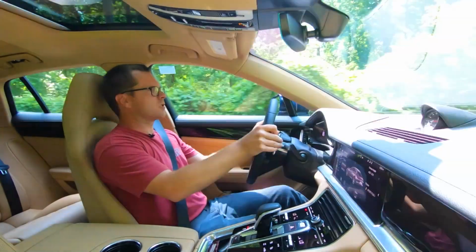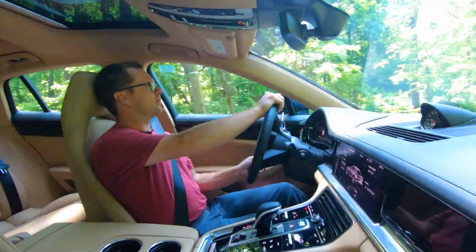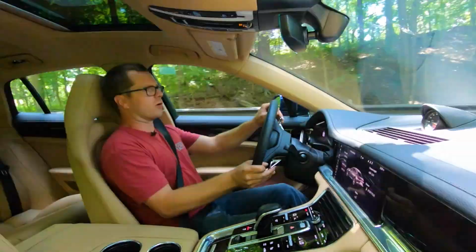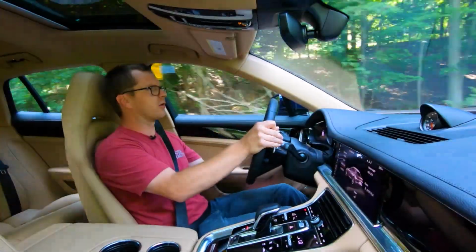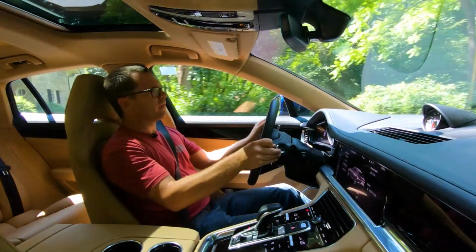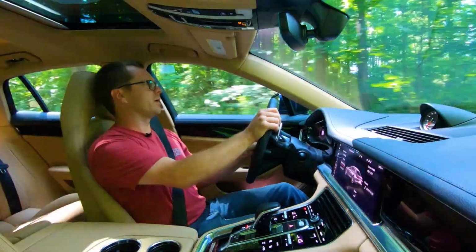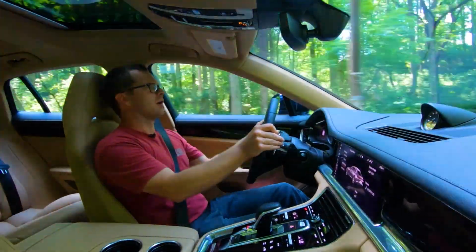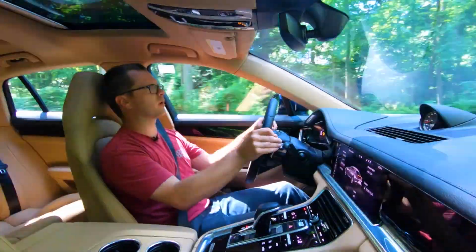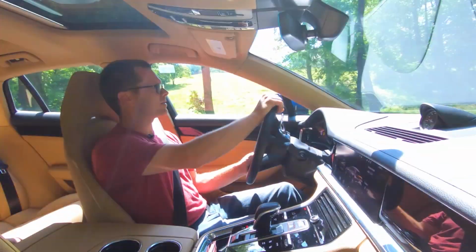So now I have the car in Sport Plus and I've put it into manual mode, and the transmission is shifting exactly how I like it right now. On an earlier drive, I did notice that in a car with much less horsepower than the Panamera Turbo, the gearing is a little bit short with 50 miles per hour coming at the top of second gear. And when you shift to third, you just don't quite have that wave of torque to push you along like you do in the Turbo S.